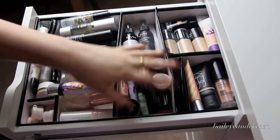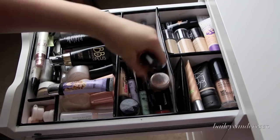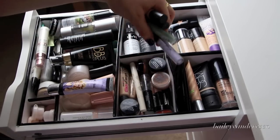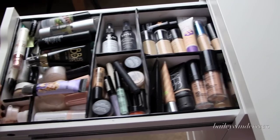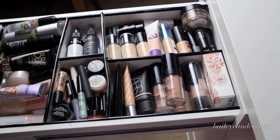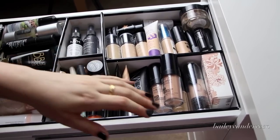Then I keep concealers in here, and I have cream and liquid concealers. I just have a bunch of them as well. My favorite one is Hard Candy, but I've been obsessed with the MAC Pro Longwear. So that's concealer. And then moving on to foundation back here, I like to keep it divided into high-end and then drugstore.